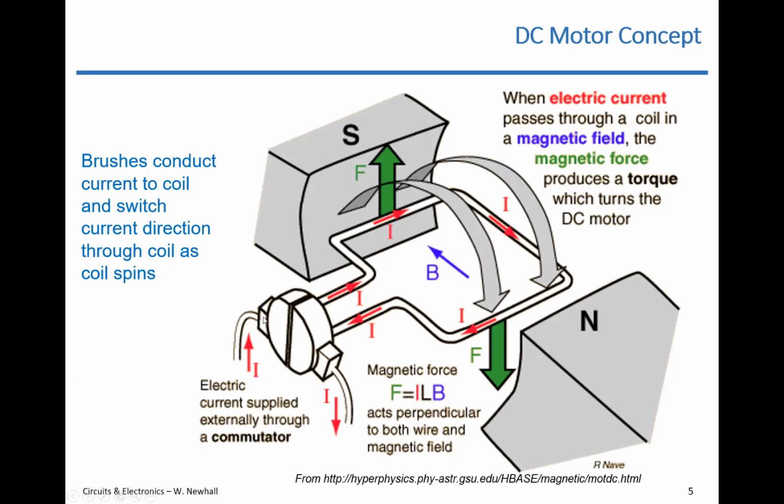But current can flow from the brush to the commutator, and that commutator can spin, and the brushes rub along against that commutator. Well, let's suppose the coil is oriented as shown. So current would flow up through the brush into the commutator half here, which is connected to this single coil of wire, and current would flow along, as the red arrows show, along this coil back to the other half of the commutator, to the brush, back down the wire.